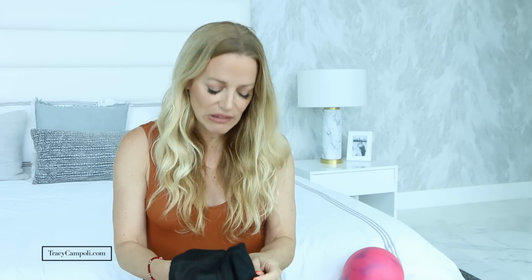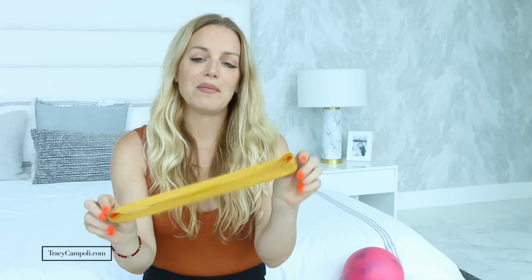Then fitness loops. Now, I used to be a fan of fitness bands, which I still like, but I'm trying to keep it simple for you. If you were going to invest in one thing, whether it be a band or a loop, I would go for the loops. I love these because they're pre-made. I find that they last a bit longer than the bands do. Bands sometimes will break. I've had this pair for a couple years, I use them really frequently, and they just don't rip or tear. At some point, obviously, they will, but they're just a little bit more durable.